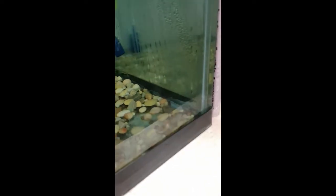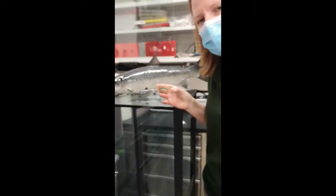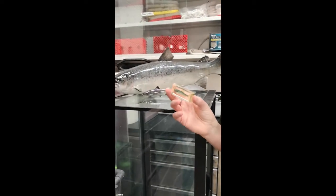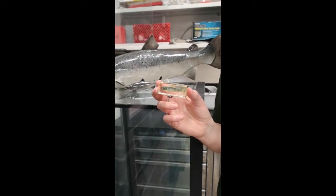So they will not be much bigger than this when we release them into the wild. I have one here, a little model. This is a 3D printed model. So they might be about this big, and they might be considered fry when we release them, but they might be a little bit smaller, somewhere around this size. Definitely not any bigger.